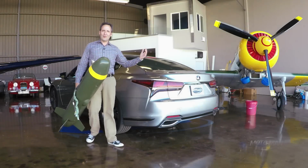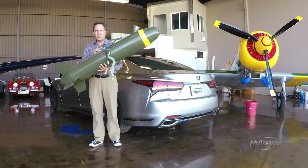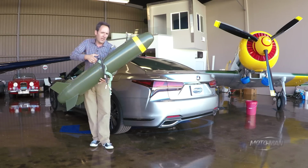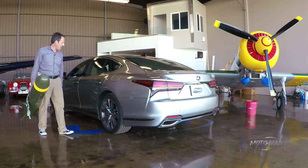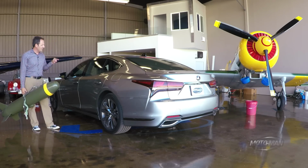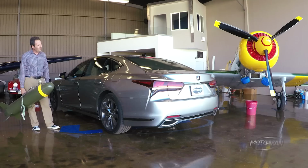Big news! The votes are in, and the Stinger missile test is now officially a thing. Well, that is until Kumo changes his mind. So while we have the provisional approval from that fickle fuzzball, let's move on to the next victim in our Living With series, and that is the 2018 Lexus LS500.